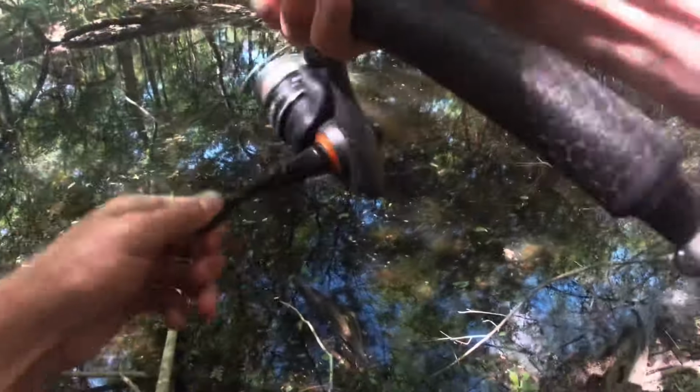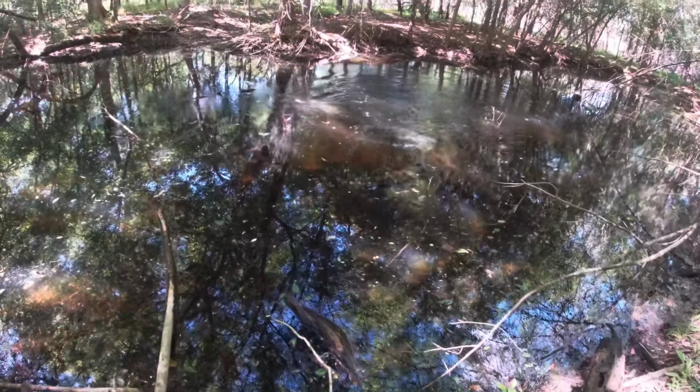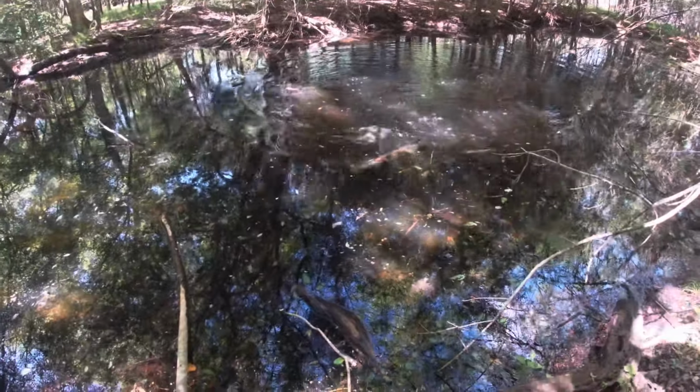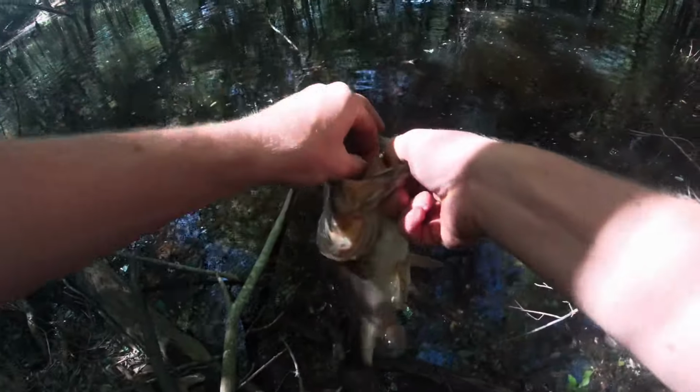Got him. Oh my gosh, that's huge bass. Oh yes, finally, stay on, please. Don't get snagged. That's huge. Stay. Come on. Please stay. Yes! There he is! That's what's been hitting me. Oh my gosh, yes, dude.